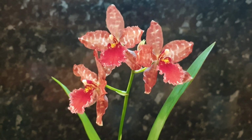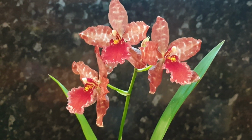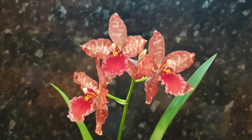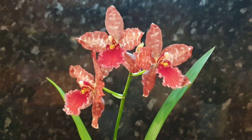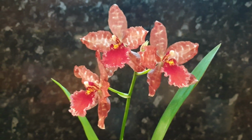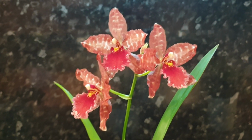I'm here to show you what's blooming in my orchids. I was supposed to be waiting for the Dendrobium anosmum, but one of my Dendrobium lueddemannianum is blooming. I was waiting and waiting, and it seems like one of the flowers is starting to fade and disappear. Not this one. This is not the Dendrobium. So that's why I'm filming it now. That's one of the reasons.